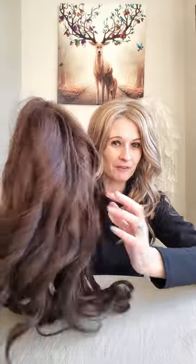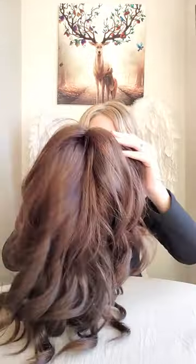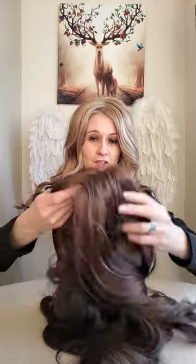You can see how it's got these gorgeous wrinklet curls, and this gorgeous reddy rich brown. It's beautiful, very ginger browny, very, very pretty. And it has got the lace front. It's just a beautiful wig.